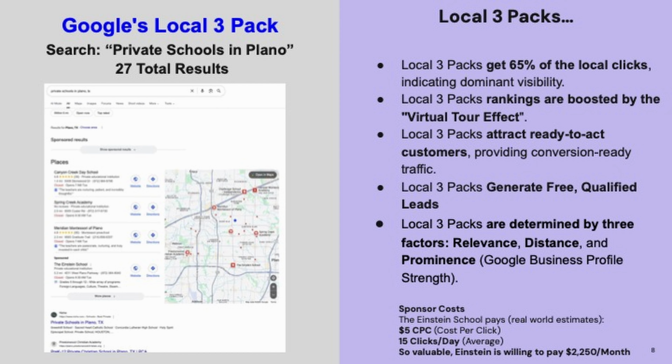Local 3-packs attract ready-to-act customers, providing conversion-ready traffic. Local 3-packs generate free, qualified leads. Again, all of these are free leads. The Google 3-pack is determined by 3 specific factors: relevance, distance, and prominence.